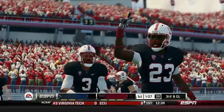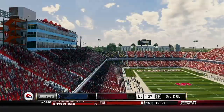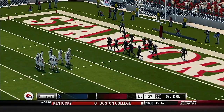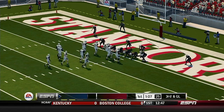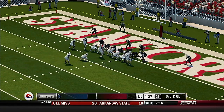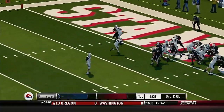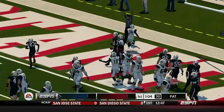That was textbook coverage by the defense. That's exactly what you want to do on every single pass play, but it doesn't always happen. Here's play number 10 on the drive. It's power against power right now on the field. Both teams have their jumbo sets out there. Touchdown, California!